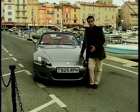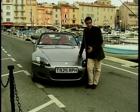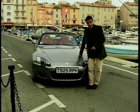They've produced a car that is tauter, stronger and faster than anything else in the class, and it does it all for less than anything else in the class. It still may not be a cheap toy, but it's a damn good one.